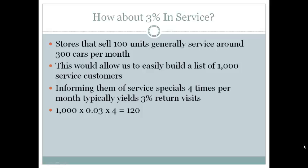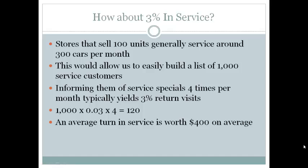And this doesn't happen overnight. You have to build the list. You have to get people accustomed to hearing from you. But 120 more service visits per month. An average service turn is going to be somewhere in the range of $400. If you're selling Mercedes, then it's going to be a little higher. If you're selling Chevy, it might be a little lower. $400 seems to be about the industry average when I talk to dealerships. So just in service, how about getting an extra $24,000 per month or $288,000 a year?